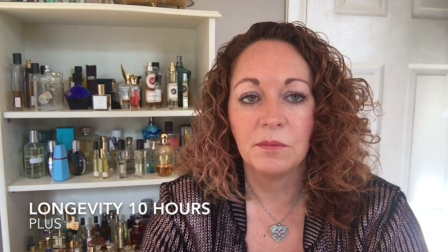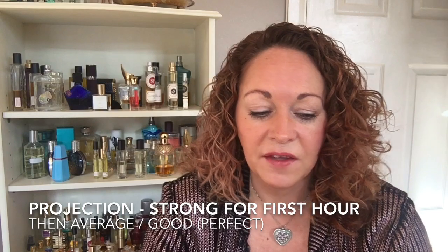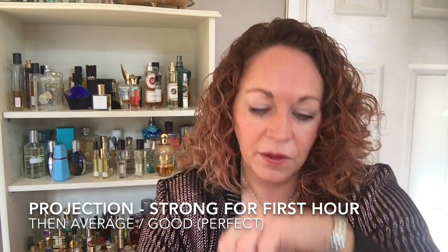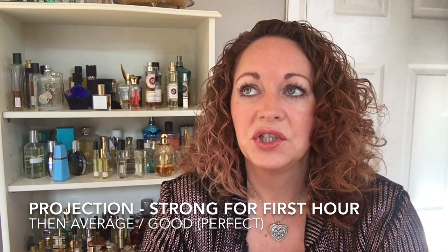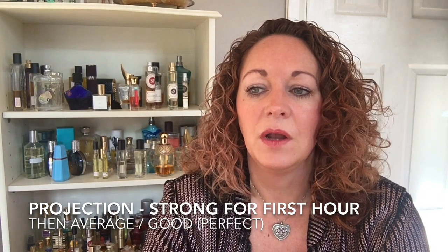In terms of projection and longevity, this one is excellent on longevity, as you would expect from Papillon. I've got Tobacco Rose by Papillon Perfumery. It's one of my longer lasting fragrances from my whole collection. It's not a beast, which is good. When you first spray it, you think you are dealing with a beast, if I'm honest with you, because it is very strong and rich and kind of different and out there.